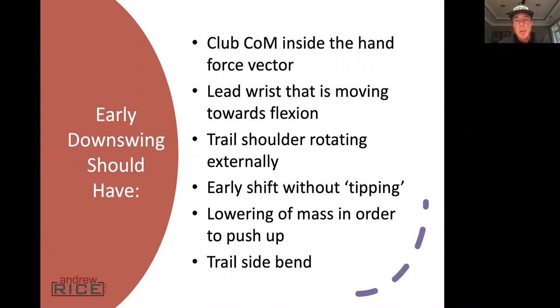And somebody said, I think it was Mark Grace, he said, transition is the new impact. And I know it seems like about 15 years ago where impact was really cool and we had to work towards understanding impact. I feel like as a coaching community, we've got a better understanding of that. But now we need to start to understand transition and what's happening and how the player's pressuring the ground.